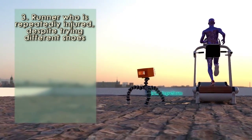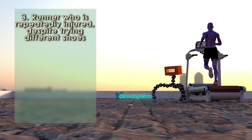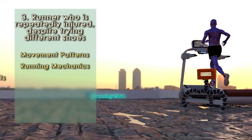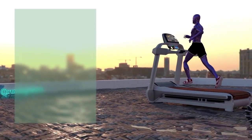We have to realize that the shoes play a small role in injury, and your body mechanics and training errors play a much larger role. You need to have a serious discussion with someone who understands running injuries and can look at your movement patterns, running biomechanics, training patterns, and maybe even order blood work or imaging.